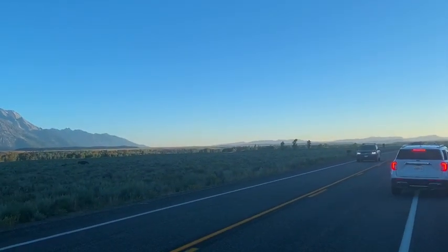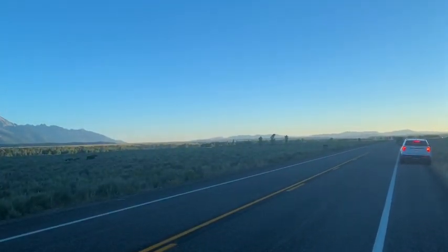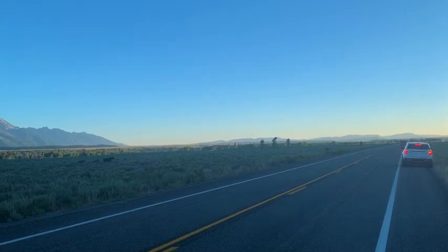Believe it or not, even though moose are really big, they can be sneaky. She came up from the left side of the road onto the road surface without much notice.